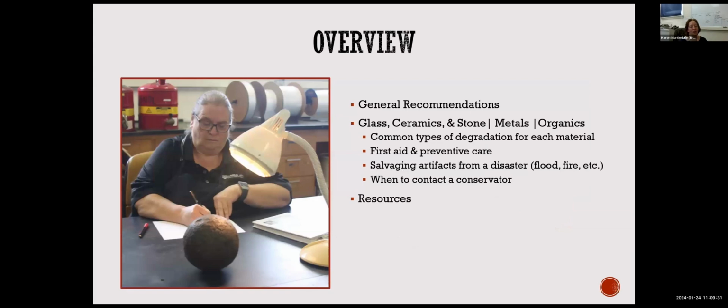The topic of care of archaeological collections is a big one, so this is only a very basic introduction. Today, I'll go over some of the general recommendations to consider for any artifacts removed from the ground, then go through 3 general types of materials. For each group, I'll discuss common types of degradation you may see straight from the ground or over time, how to prevent degradation, recommendations for salvage, and when to contact a conservator. The handout that I've included has some of the resources that I refer to fairly frequently, and I'm of course happy to answer questions and provide clarification at the end.